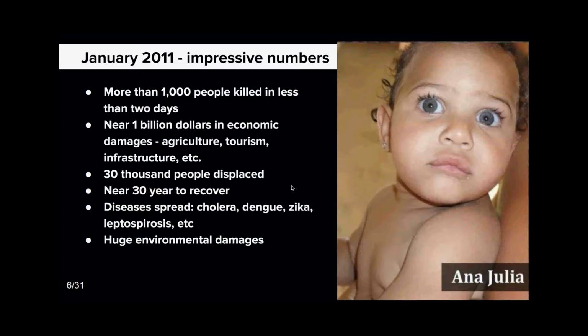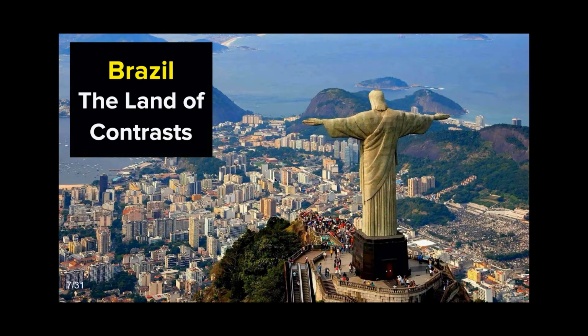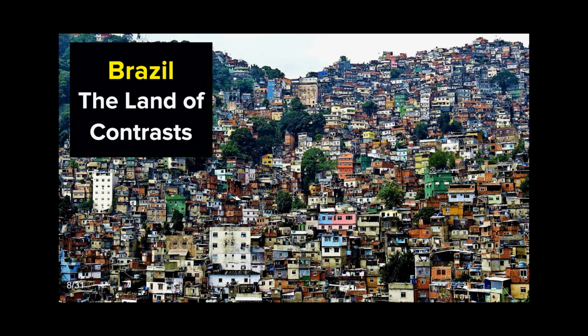Brazil is known as the land of contrasts. We are a beautiful country. That's the city of Rio de Janeiro, which hosted the Olympic Games in 2016. But unfortunately, that's the other side of Rio de Janeiro. You can see here our biggest favela, which is a poverty-stricken community where more than 60,000 people live.